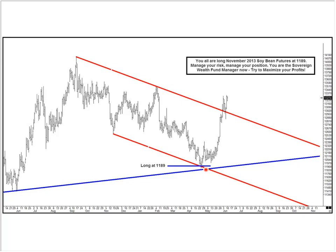How do you know when to draw more lines as time passes? When a line quits working. Or, Ari, you saw me when I go, I'm drawing this upsloper, it's not making any sense. When it stops making sense, clear your chart and start over again.